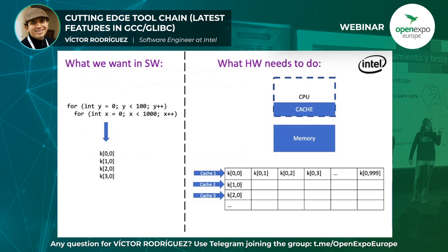Well, the problem here is that, as you can see on the left side, since we are asking for k00, k10, k20, k30, the value is stored in the first part of my cache line. So I have to go and read the full cache line 1 just to read one value, and then discard the entire row. Move to the next one, read k1 comma 0, and discard all the other parts. So I make calls to the cache very often just to read one value instead of reading the full line. How do I fix that?